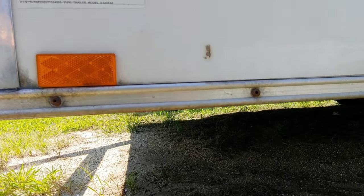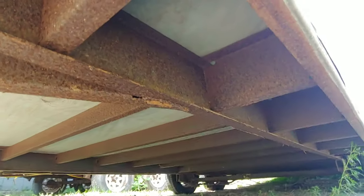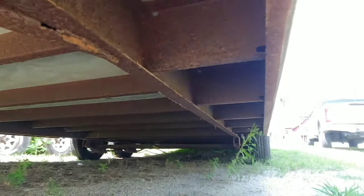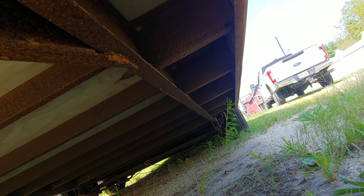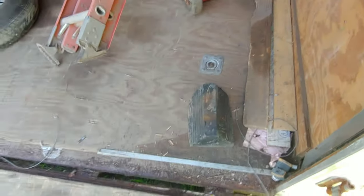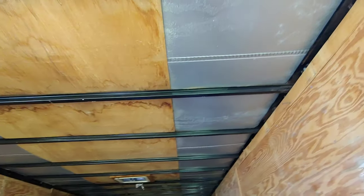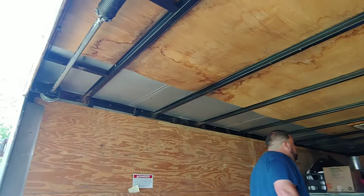This says, I don't know, that's tire information. Huh. Not too bad under here. I mean, it's a little crusty. It's a little crusty, but it ain't rotted. It's got that little extra ramp that pulls out. Yeah, well, it's a car trailer. How's the roof look? See any leaks? It doesn't look like it.